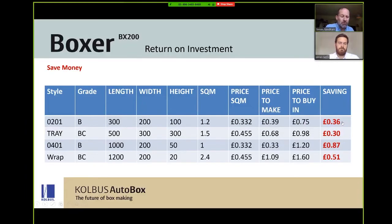It's also worth just saying at the end of that, in addition to the gluing options that we've just shown you, that there will be an inline gluing option available to retrofit in the near future that'll combine those processes, the box making and the gluing process.